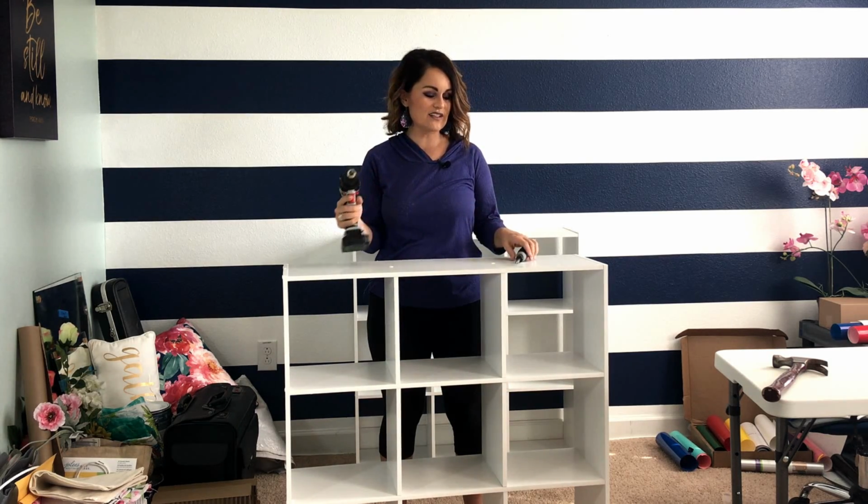Now I used a drill. In the instructions it said to go ahead and use a Phillips screwdriver. You can do what you want, but using the drill definitely made the job go much faster. So now it's time to build our top for our craft table, and for that we're going to need to take a trip to Home Depot.